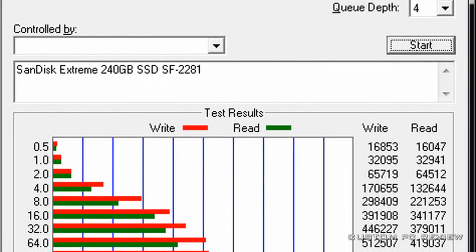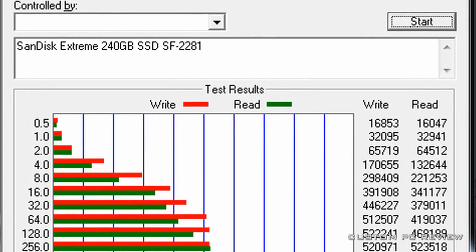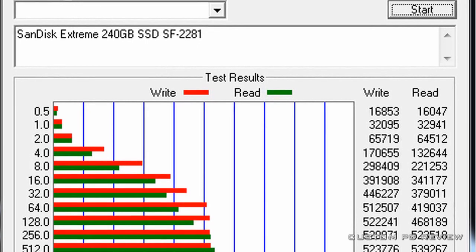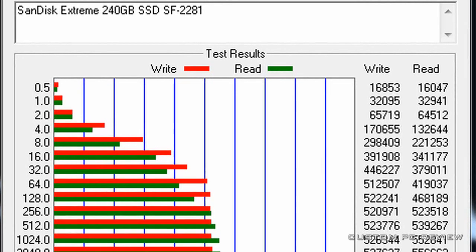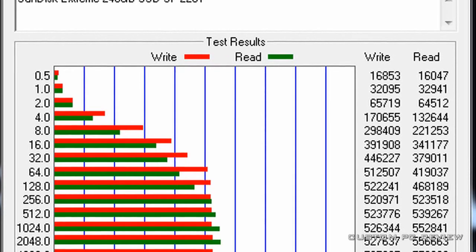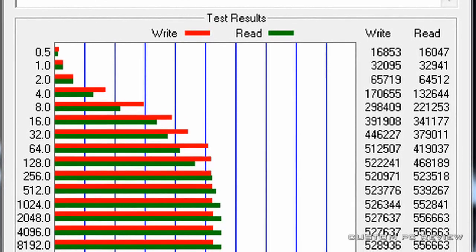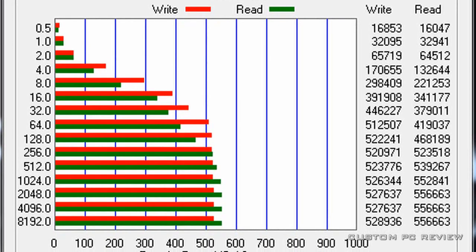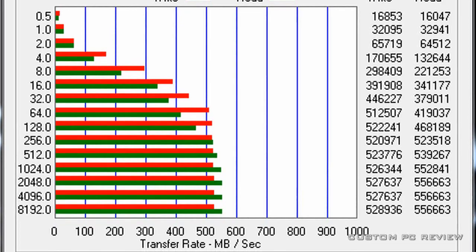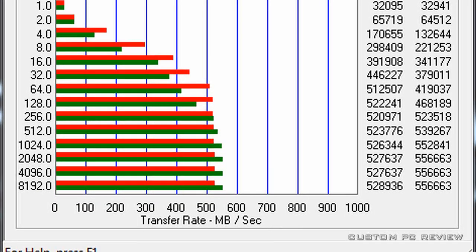So the first benchmark I ran was the ATTO Disk Benchmark. Now this is a very common benchmark for SSDs, and as you can see, with a queue depth of 4, I was able to achieve about 528 megabytes per second writes and 556 megabytes per second reads. Now, both of these numbers are higher than manufacturer rated specifications, and that's always very, very nice to see.